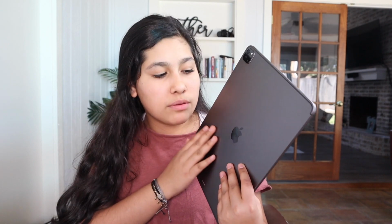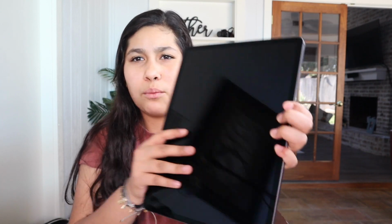I love how smooth the back feels. It kind of feels like the iPhone 11, just a lot thinner and obviously a lot bigger. I love how the bezel around the screen is really small. You get a lot of screen space, which I really like. I don't have the case yet, and the Apple Pencil we're going to order soon.